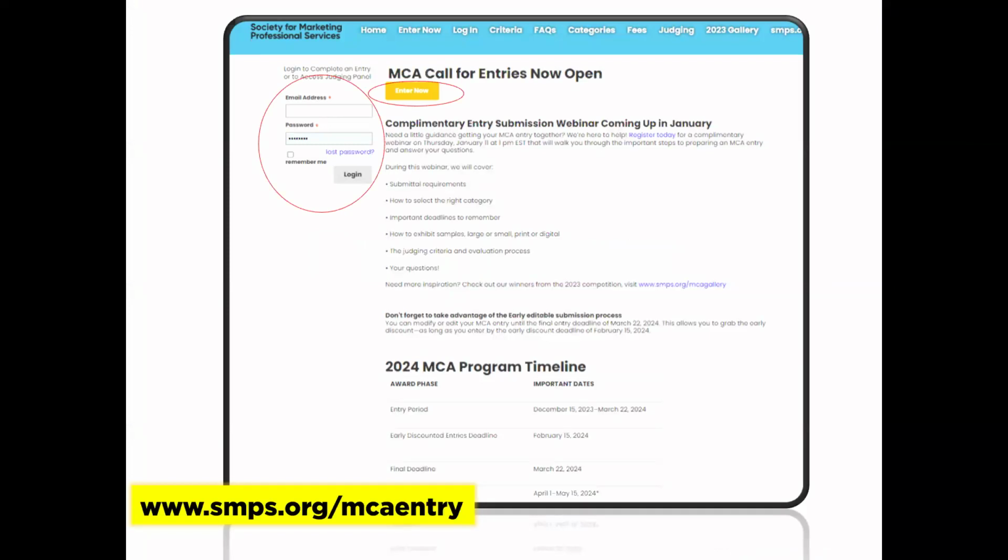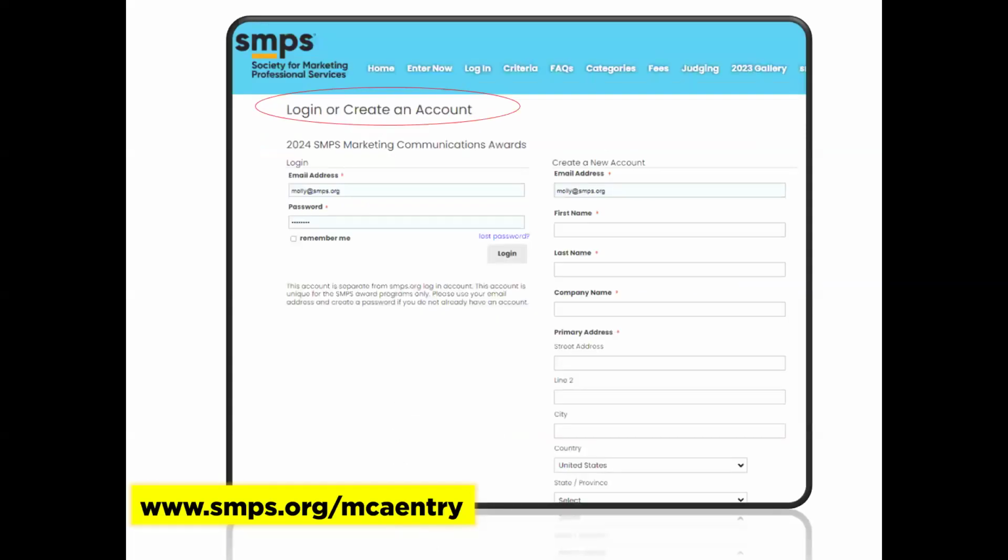When you go to the web address, as you see there on your screen, it will prompt you to log in. For those of you that have entered in the past, or perhaps you've participated in other SMPS award competitions, you will enter your email address and password that you have created for this awards portal account. If you're new to the program, you will simply create an account by filling out the create a new account section on the form that's on the same page as the login form, which is your first and last name, company information, and then you will create your own password.